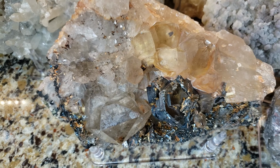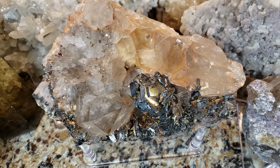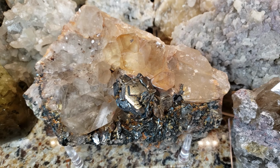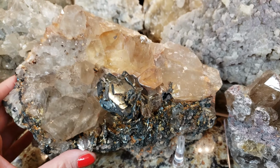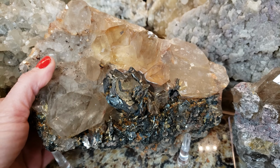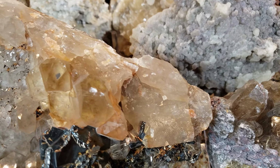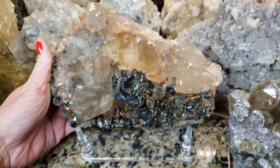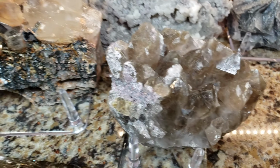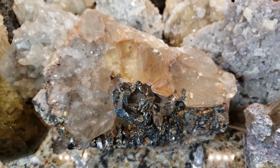This one is probably my favorite out of the group because it's really, really unique, and it's quite large. You really don't get pieces like this quite often for your collection unless you pay a lot of money for them. This was something I saved up for completely. This and this, again, came from Brazil. And just look at that. That is just absolutely amazing.